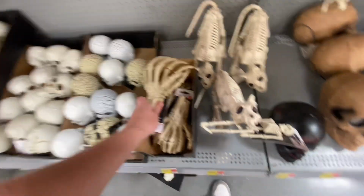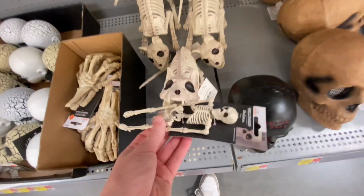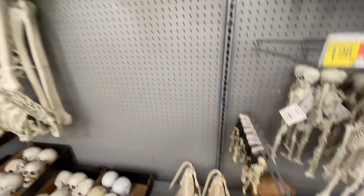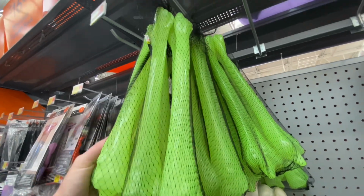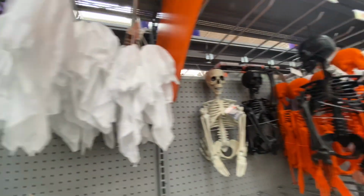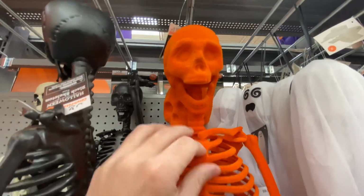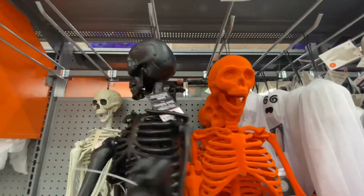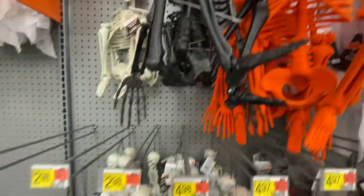See some hands. Oh, the poor little guy got eaten by a cat. How terrifying. And then I also wanted to point out here, bones, but they're actually glow-in-the-dark green, it looks like. Look at that. $5 for those. Little hanging ghosties. See some more hanging skeletons. You also have a fuzzy orange one, and then a non-fuzzy black skeleton here.